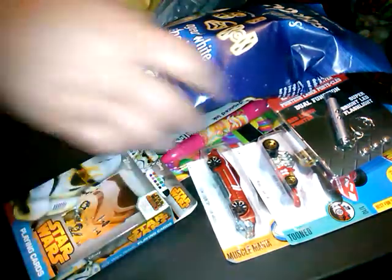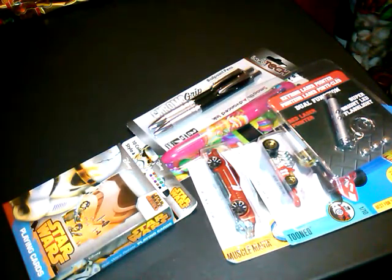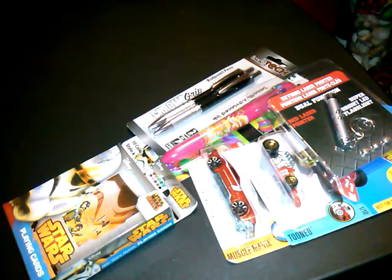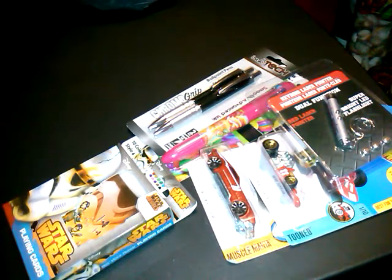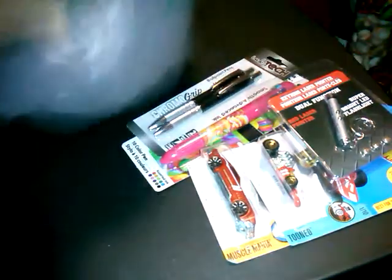So, we have some other new items. Hang on, let me move this bag. Oops. Let me just bag these up to get them out of the way, because this table's not big enough to have them all out on. And it's currently 3 in the morning.